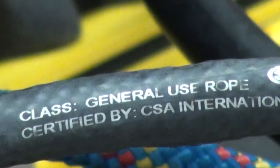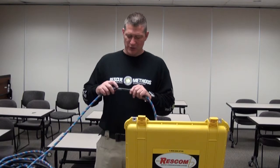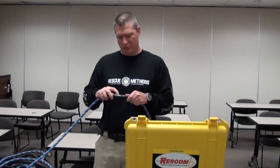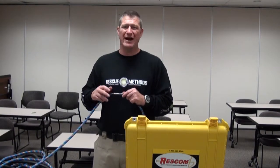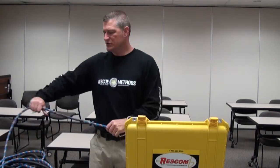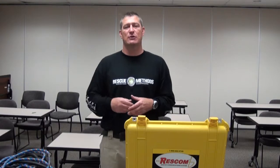So these have general use design loads per NFPA 1983. They also have very low stretch principles. This rope that we're looking at here today is a 13 millimeter rope. You can see on the side here it's a polyester based sheath. The elongation properties are posted right on the side, and at 1.35 kilonewtons we're going to end up with 300 pounds of force. That's going to result in a 1% stretch. It correlates with your load variables to 2.7 kilonewtons at 600 pounds, giving you that, in theory, two-person design load, which is going to give you a 1.5% stretch. So you can see that this is a relatively low stretch rope, which means it's going to react the way we want it to react in rope rescue applications.